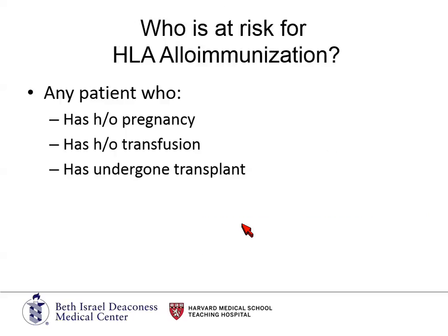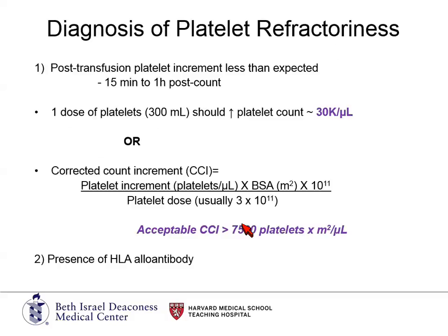And who's at risk? It goes without saying, any patient who has had a history of pregnancy, any patient who's had a history of transfusion or multiple transfusions. We typically see our myelodysplastic patients get into trouble because they have a very long history of being transfusion dependent. And then any patient who has undergone transplant with a consequent need for transfusion. How do we diagnose it?